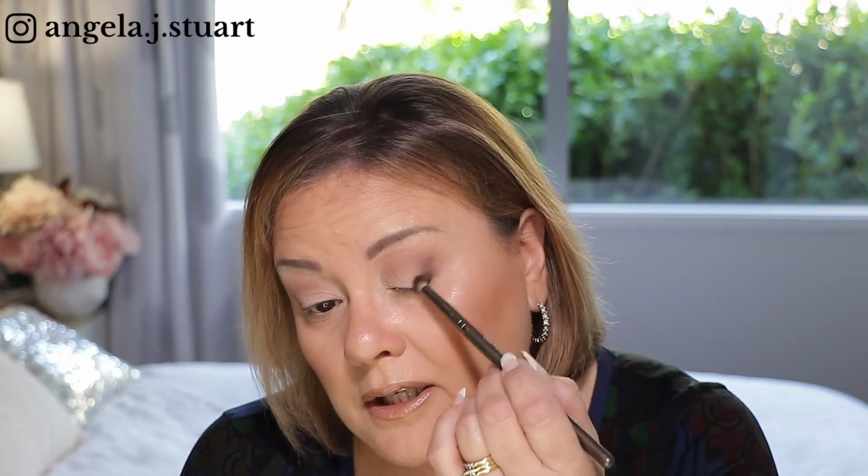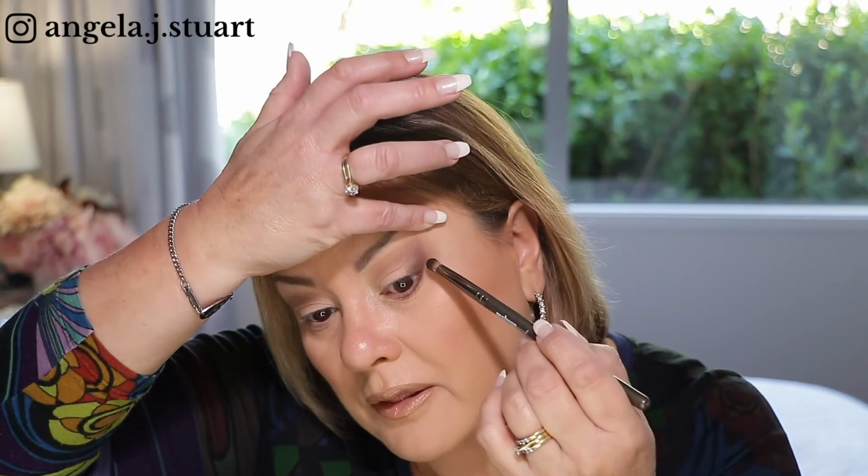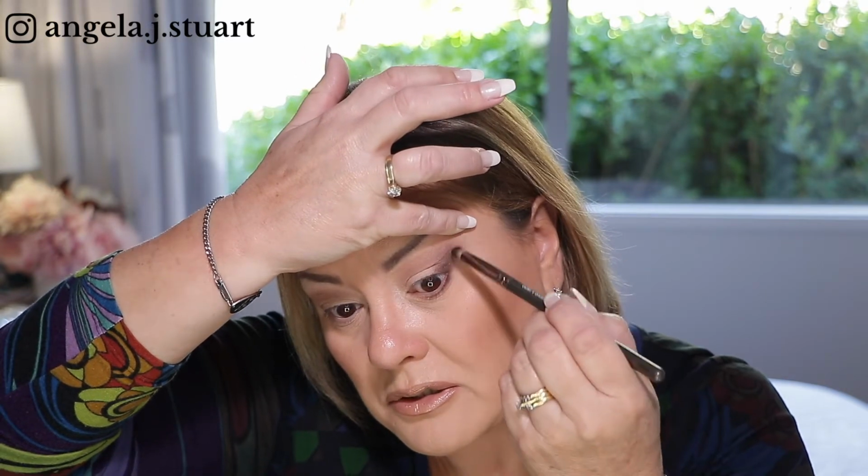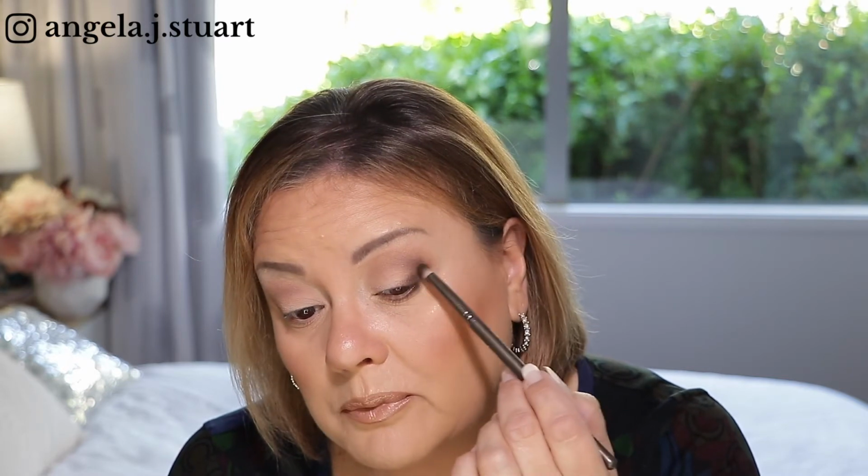So just tapping that in little bit by little bit, running that under a bit more, flicking that out so that little fold that I have in my eyelid is all joined and there's no blank white space. And I'm just adding colour in that outer portion. And I actually am going to add a little bit of Bloom just for a little bit of colour, but trying to keep it as neutral as possible.